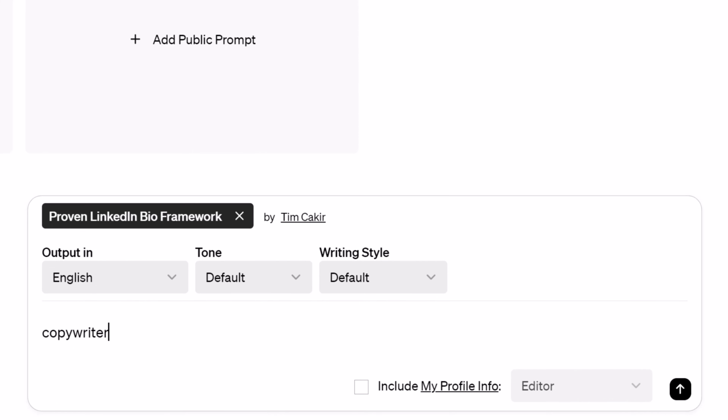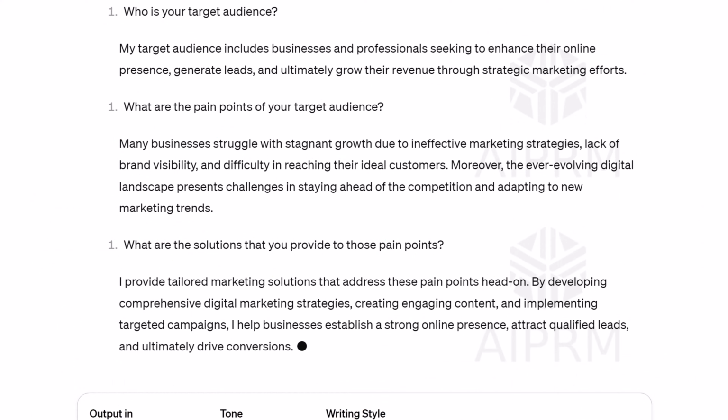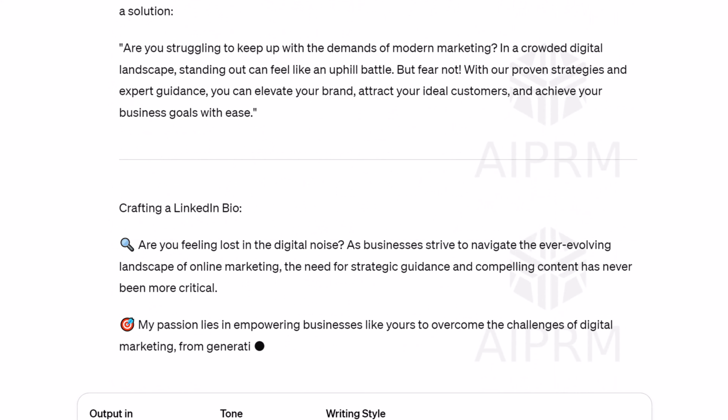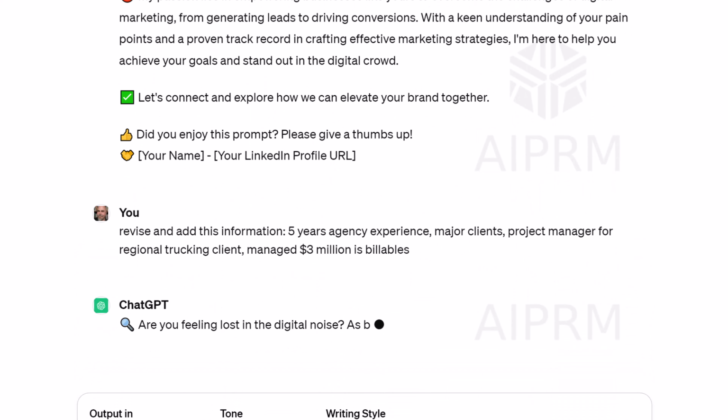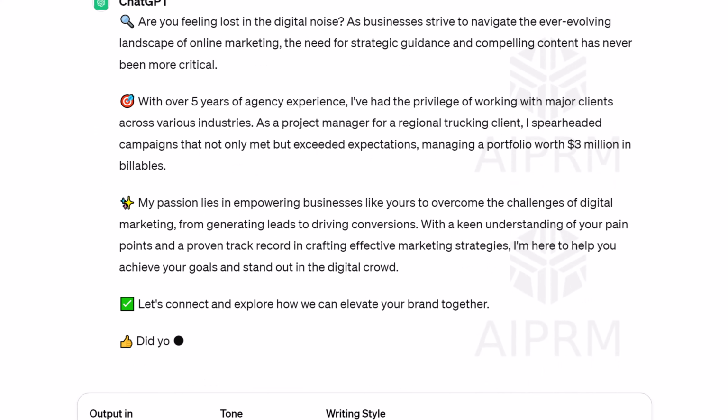The first line asks for your profession. Click the Send Message button. Add inputs as required, and then run multiple iterations with different input combinations. That's it. Now you know how to write or improve your LinkedIn profile with AI PRM.